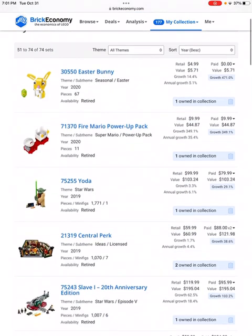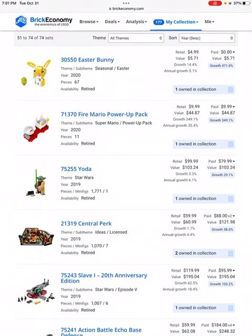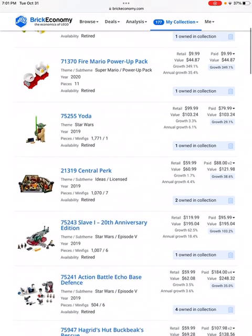And on to the next page. Here we have a promotional Easter Bunny, which is worth about $6. And we have the Fire Mario Power Up Pack suit, which I was able to get for $10 and is now worth about $45, which is a great return on investment. It's one of my top performing sets.